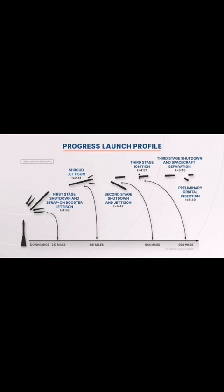The Soyuz will have then deposited the Progress into its preliminary orbit, and within seconds the commands will be issued to deploy the Progress's solar arrays and navigational antennas to begin its 2-day journey toward the International Space Station.